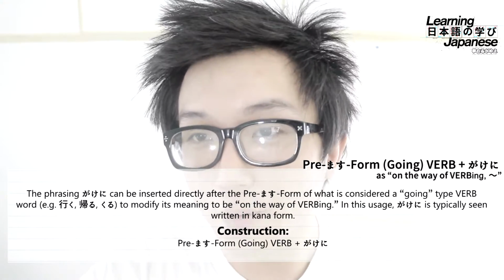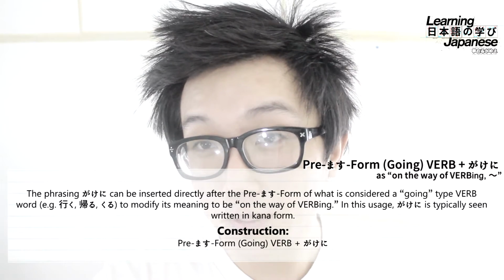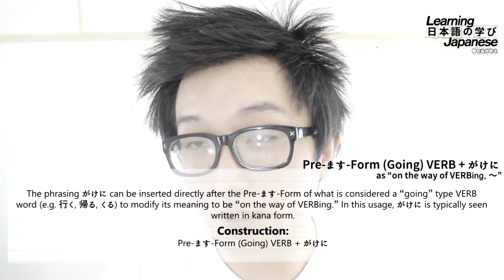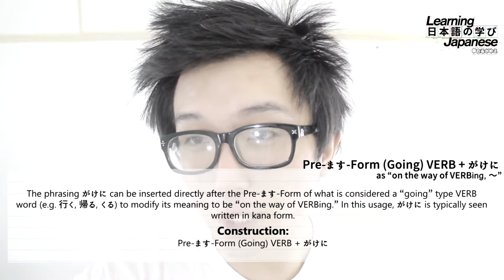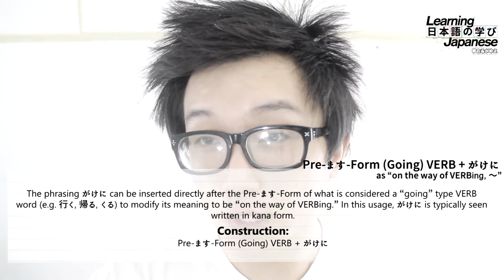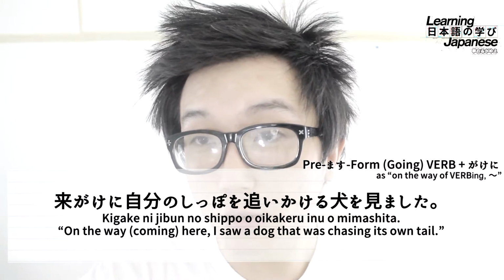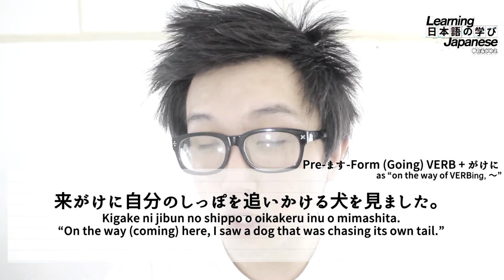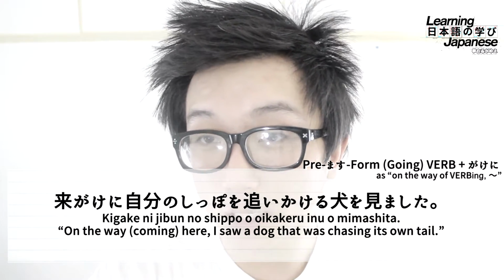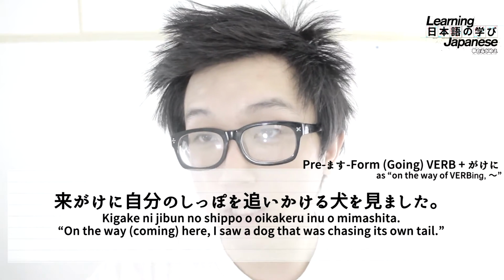Because it's just that simple and the construction kind of explains the grammar pattern itself, we don't really need to establish any more context information, so we can just jump into some example sentences now and learn this thing really quickly. For our first example sentence, we're going to use the word kuru, which means to come, of course. Our example sentence is going to read "Kigake ni jibun no shippo o oikakeru inu o mimashita." This line is going to translate to basically: on the way here, or on the way of coming here, I saw a dog that was chasing its own tail.